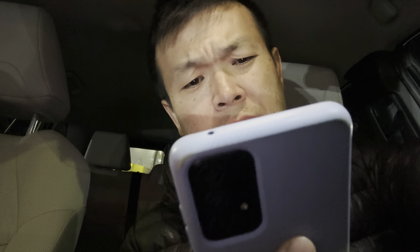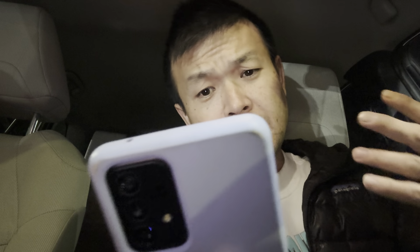you send them a personalized text message. Hey, this is Van. I found a phone. You dropped a phone in my car, so on and so on. And then the customer would contact you, and then after that, if you return the item to them, you get a $20 return item fee.